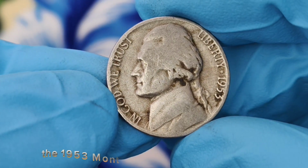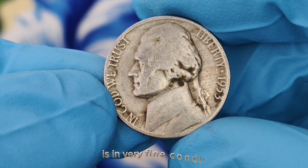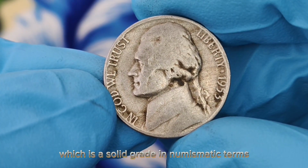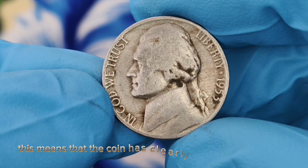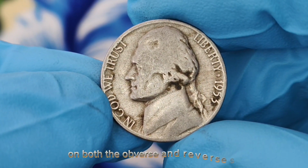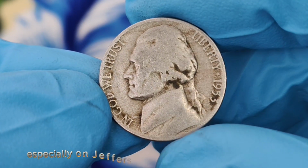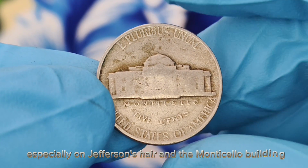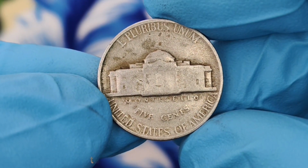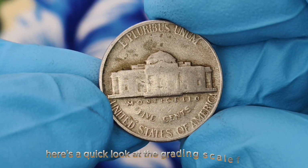The 1953 Monticello Jefferson nickel we have here is in very fine condition, which is a solid grade. In numismatic terms, this means that the coin has clearly circulated and has some wear on both the obverse and reverse sides. You'll notice some detail loss, especially on Jefferson's hair and the Monticello building, but the overall design remains visible and well-defined. To help put things into perspective, here's a quick look at the grading scale for coins.